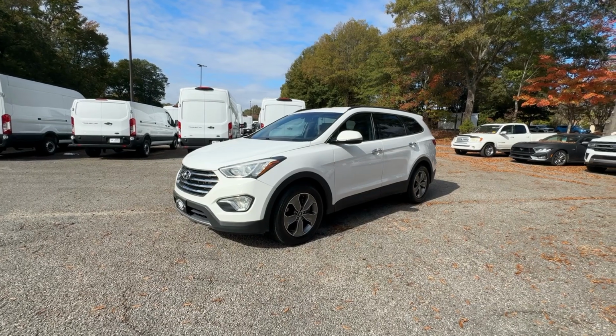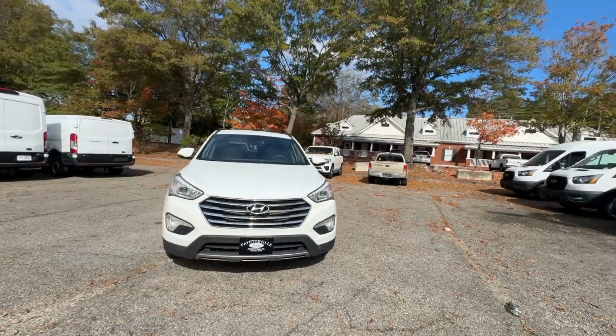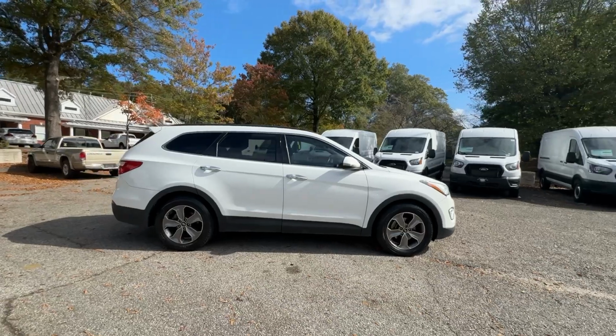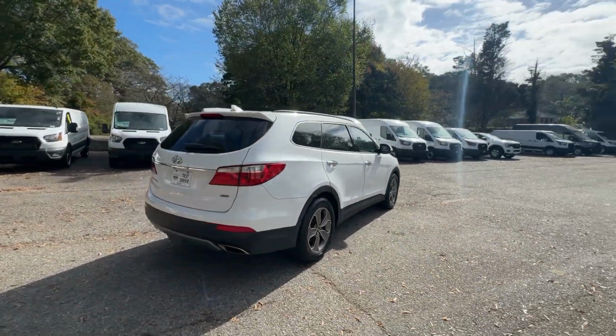You'll have love at first sight with the 2013 Hyundai Santa Fe. With less than 100,000 miles on the odometer, this vehicle stands out from the rest. All you need to do is relax and enjoy the ride in this stylish and capable Santa Fe.